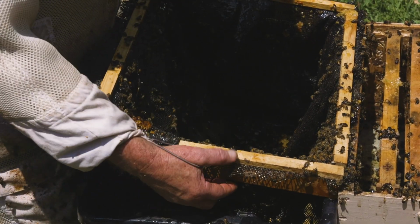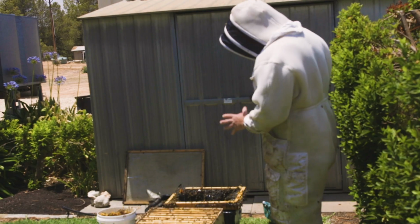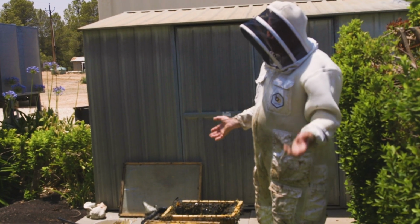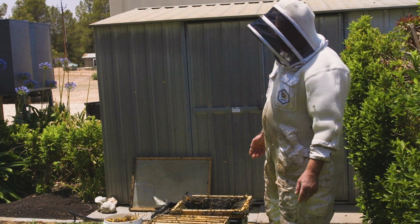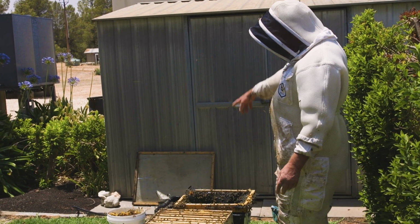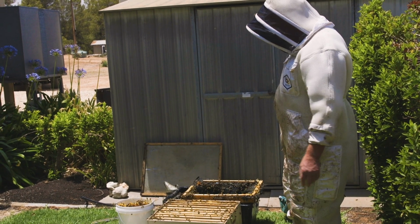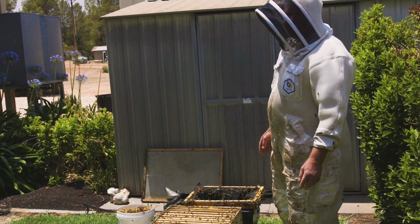I think the grand plan's gone down the hill. So, I reckon I'm going to put the box back where it should be, where they were, and so at least the field bees will come back and help tidy up this mess. And we'll tip the rest of these bees on that screen so they can lick themselves clean. You know what to do. I think we'll see what happens. We'll come back in an hour or two and see where we're at.